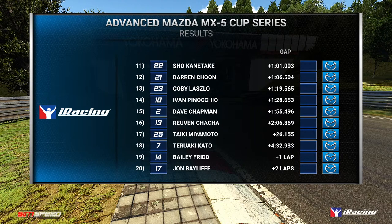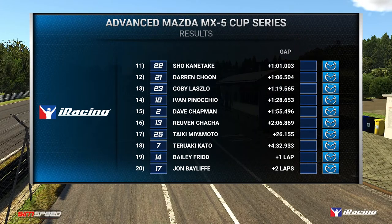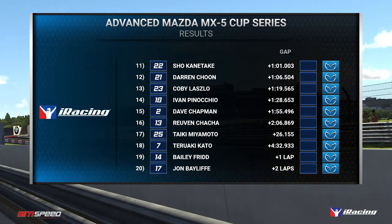And then some of the cars that just had to limp their way to the line at the end here. Sho Kanetake just held on from late charging Darren Chun. Then Kobe Laszlo, Ivan Pinocchio might have had to make two pit stops. Nope, just the one. And then Dave Chapman did return, did get back out on track, but obviously, as you can see, 2 minutes away from the lead, unfortunately.